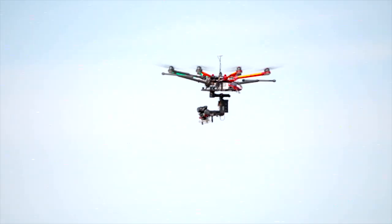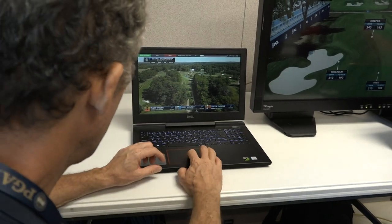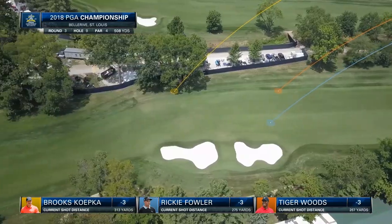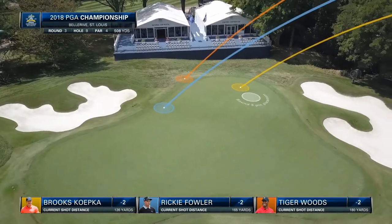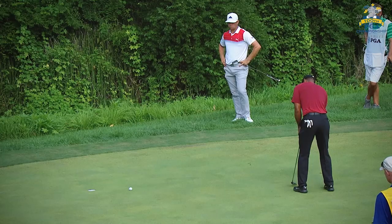Edgybees captured drone video of the golf course at Bellerive pre-tournament, then combined it with ball location data from Shot Tracker during the live tournament to visualize the flight path of the ball. The flight paths that Edgybees created showed precisely how a golfer played a hole from a unique aerial perspective.